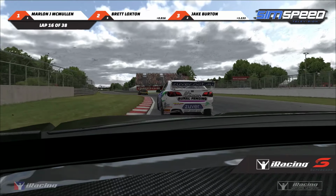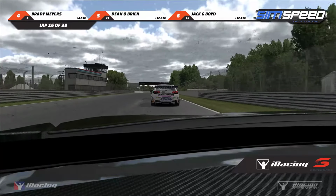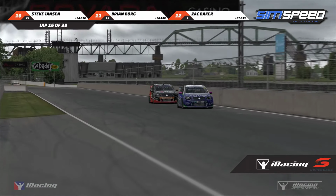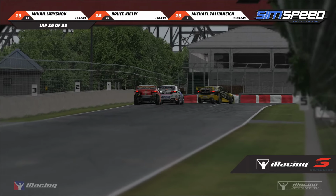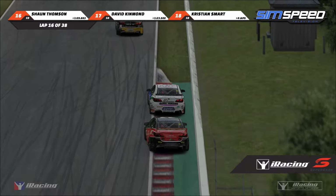And you can see how much pace he has in that car. Unfortunately, not good traction on the release of that corner there. But he's definitely got some pace in that car. And I think he probably really wants Brett to go into the pits this lap so that he can try and build that margin up. But it doesn't look like any of these guys are really interested in hitting the pit lane at the moment.